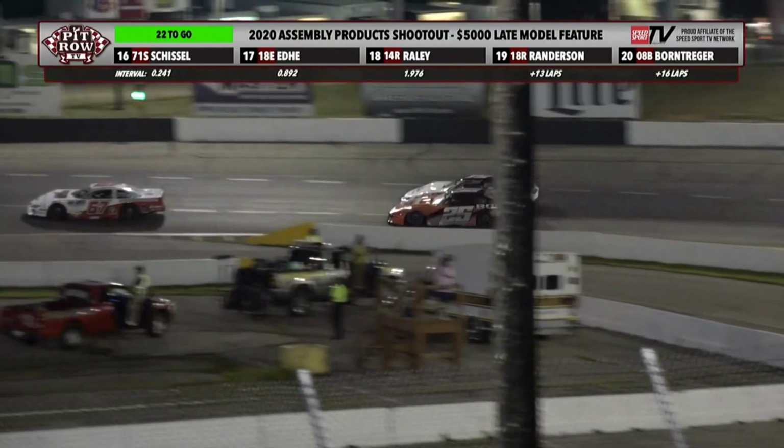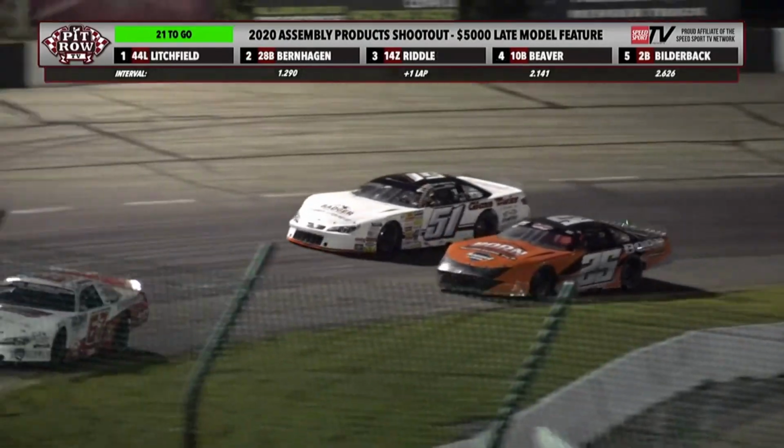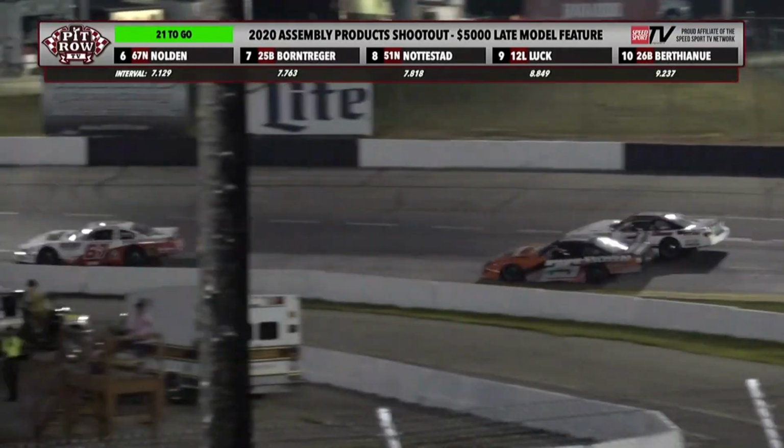A long way to go to catch up to the rest of the field, though. Look at how quickly Beaver has separated himself from Bilderback, and now we see them going side by side here. The 25 of Alan Borntrager on the inside of the fast qualifier, Dale Nottestad. That's for 7th. Yellow is out, though. Yellow comes out.